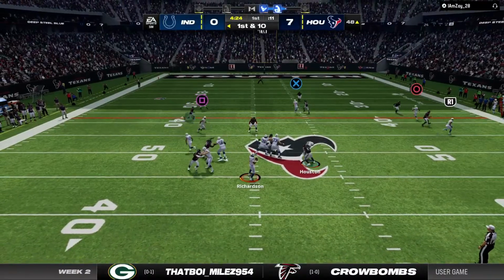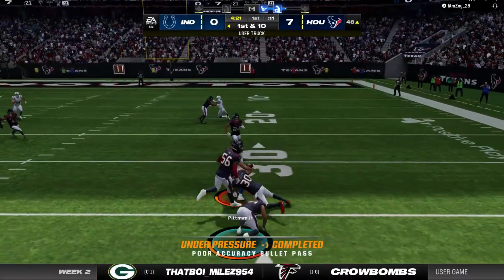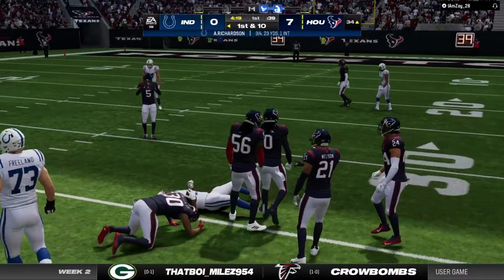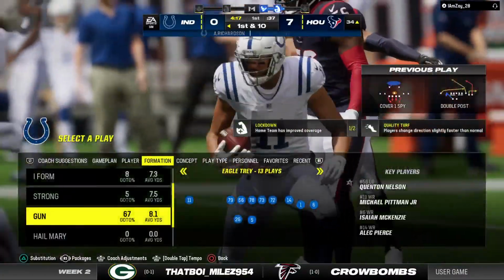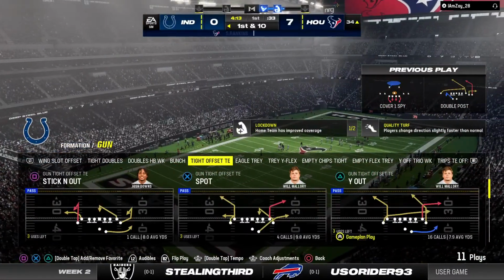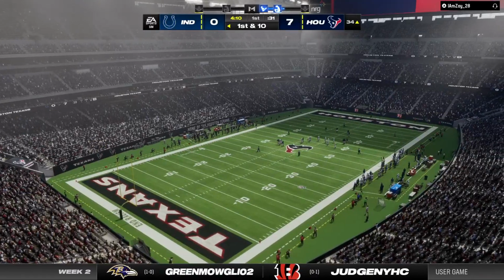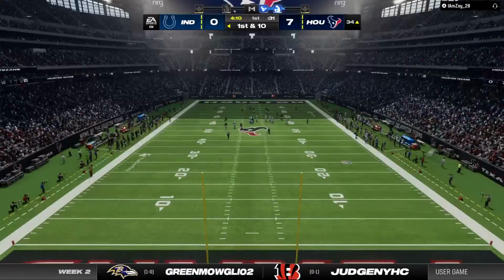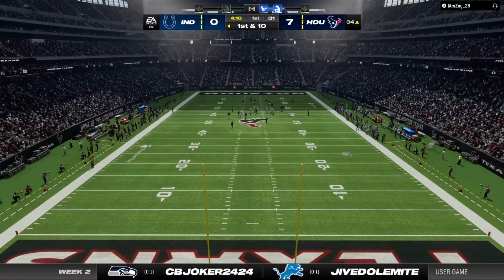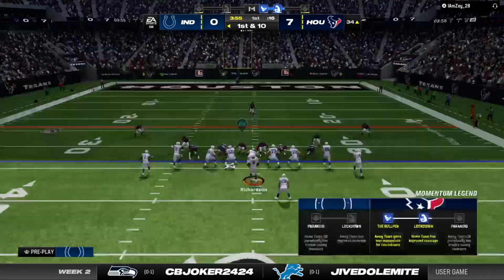1st and 10. Here's Richardson with it. This will be taken in by Michael Pittman. And he gets this inside the 35-yard line. A 14-yard gain for Indianapolis and also moved the sticks. Didn't reach 1,000 yards, but there's no denying Pittman's the Colts' unquestioned top guy in the passing game. 99 receptions last season, 10th in the NFL, and he picks up another one there.